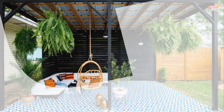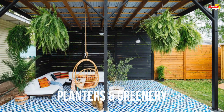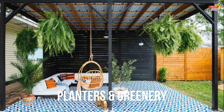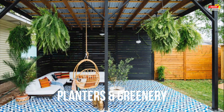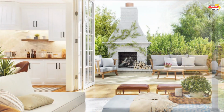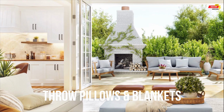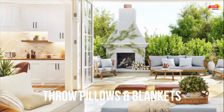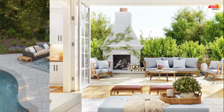Sixth, planters and greenery. Potted plants, succulents, herbs, and flowering shrubs bring life, color, and a natural feel to your patio. Consider varying heights and textures. Seventh, throw pillows and blankets. Made from outdoor-friendly fabrics, these add comfort, pops of color, and a cozy touch.